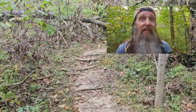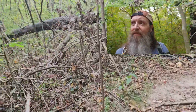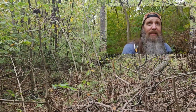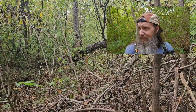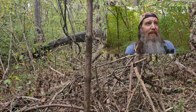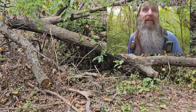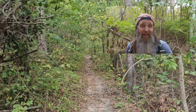That's a big tree. Ooh, that's half a big tree that broke off. Wow. That's a big half a tree. Look at that.